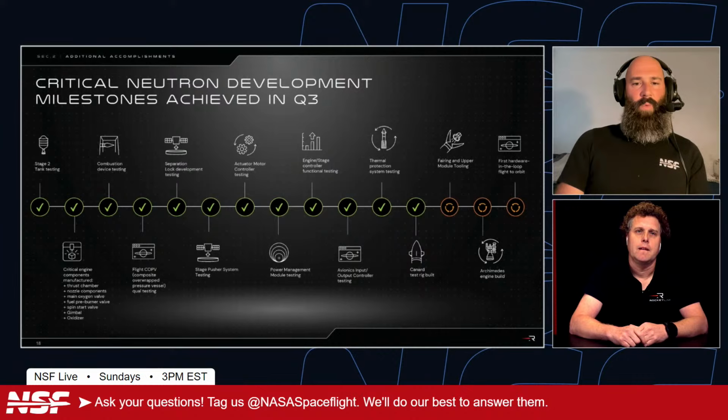I love it. I mean, there's a reason they call it rocket science, right? So you said next year is a big year for Neutron. So what are your next stages of development? You've tested the second stage tank. What's coming up next for Neutron?